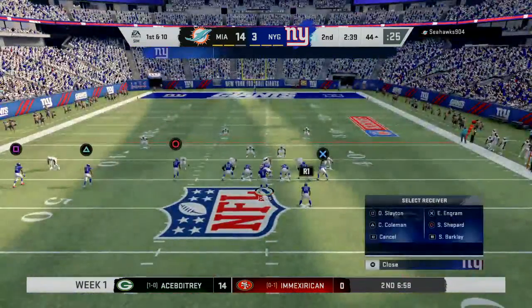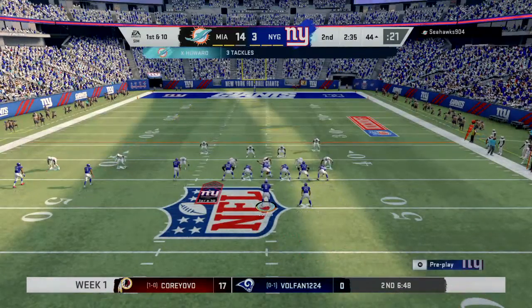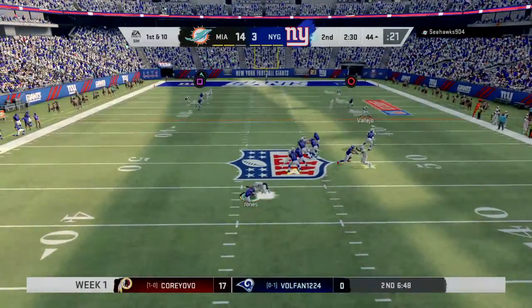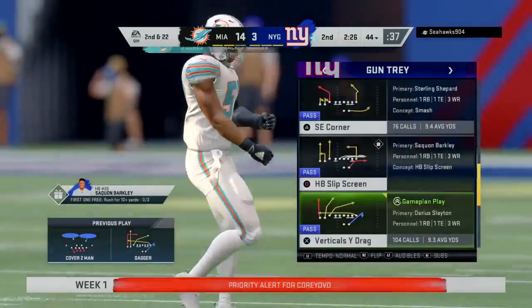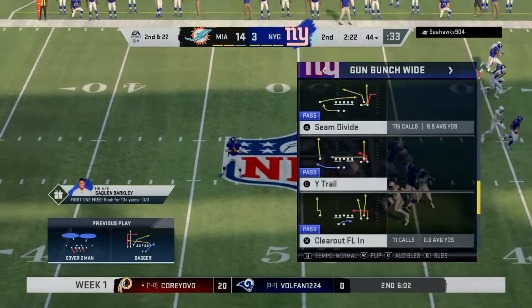Got it. First and 10 at the 44-yard line. Jones now on first and 10. Under pressure here, and down he goes. Sack back at about the 43-yard line. In for the sack, Deion Jones.